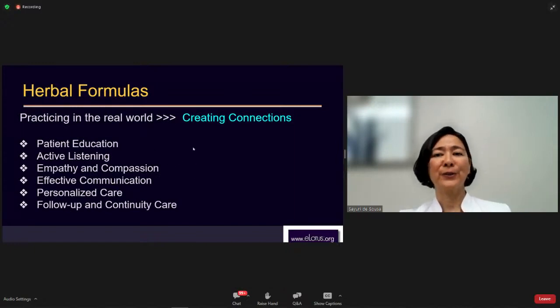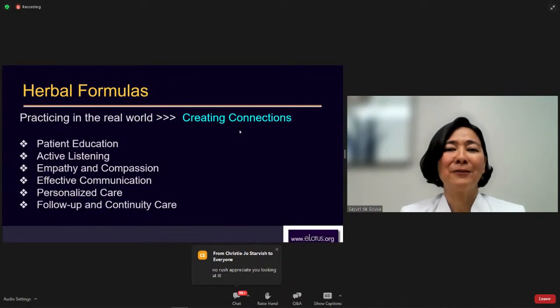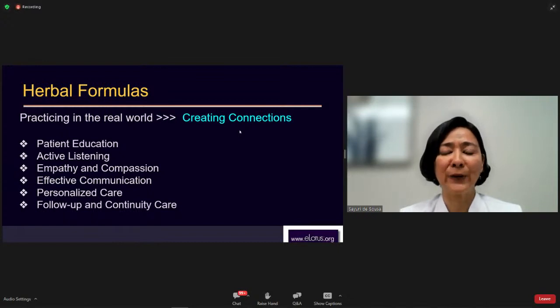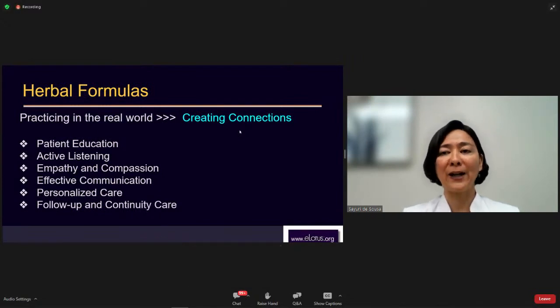Practicing in the real world, creating connection. This is how we saw before how school would teach us to prescribe formulas. But when we are facing the patient face to face, it is a completely different situation. What I learned from experience is that the only way you can prescribe a lot of formulas is by creating a connection with your patient. The patient really needs to be with you on the idea that formulas can actually help them. And how do we get that?